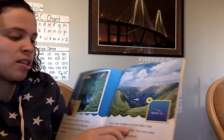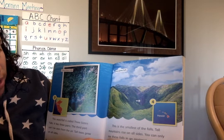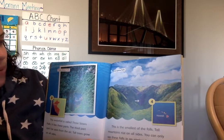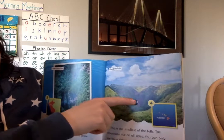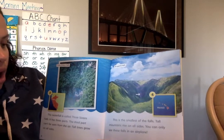This is the smallest of the falls. Tall mountains rise on all sides. You can only see these falls in an airplane. So this is the one in Hawaii. And it's pointing to it right here, and you can only see it if you're in an airplane.